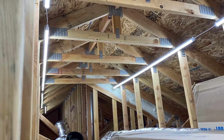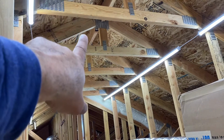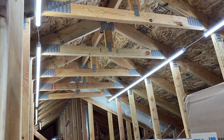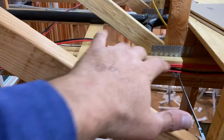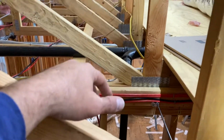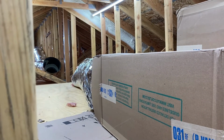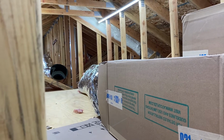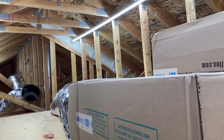So currently I have R12 on the roof. I'm going to be doing spray foam inside here, which should bring my R value to almost R40. So that way I don't need to insulate this. I don't have to do any of this. And if I come up here, there's no hot air that's going to be pushing down on my envelope. I'll be totally airtight. Pollen, dust, dirt, smoke, none of that is going to come through this building. And that's pretty much it.